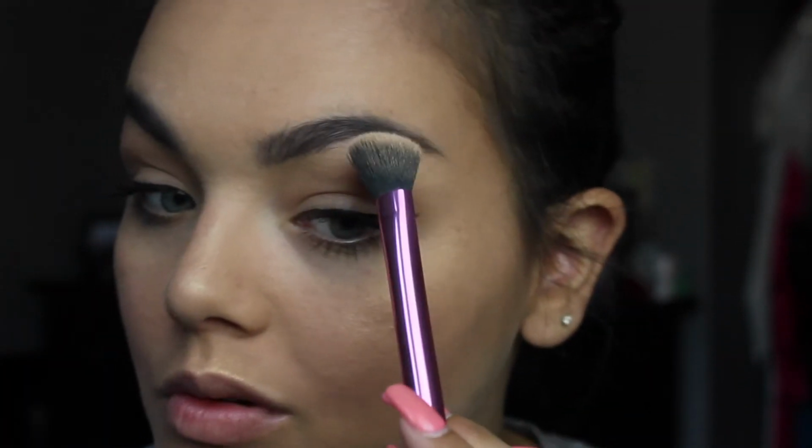I've just been using the gold palette lately because my skin is a little bit more tan. So I'm going to go ahead and highlight my Cupid's bow. And then my nose. Usually I just do the tip of my nose, but lately I've been going all the way down it because I really like the shine. And then I'm also going to highlight under my brow bone.